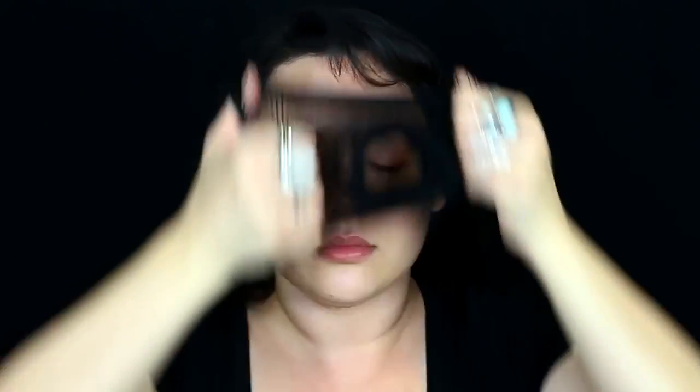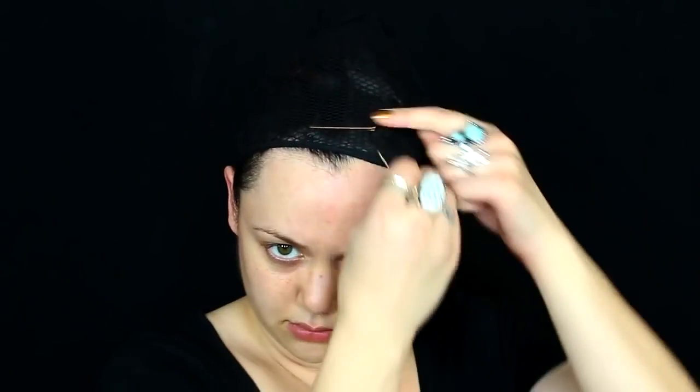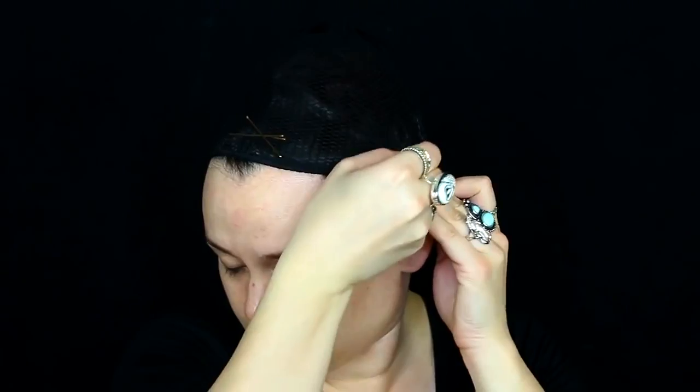First of all, of course, I'm going to put a wig cap on because we are definitely going to put a wig on later. You might want to put some bobby pins on to secure your wig cap depending on how long your hair is. Putting bobby pins in an X form around your hairline really does help, because if you want to lip sync to Adele songs after this and whip your hair back and forth, this will really help.